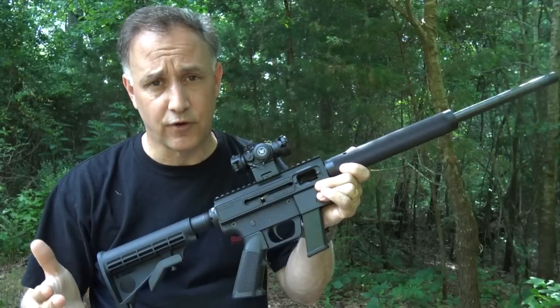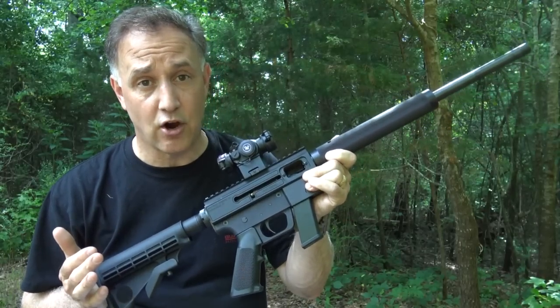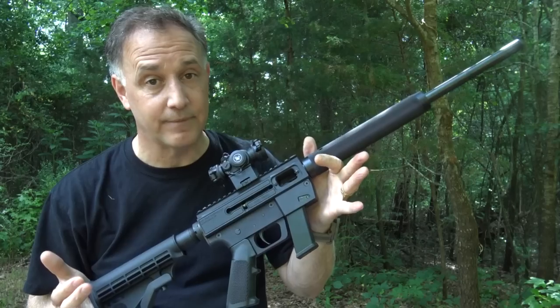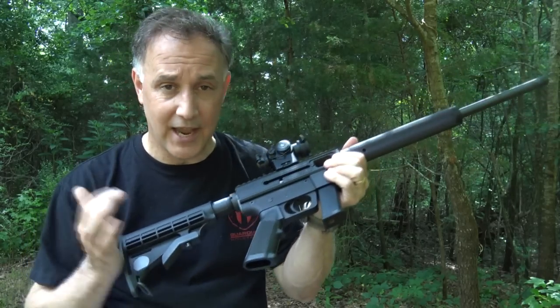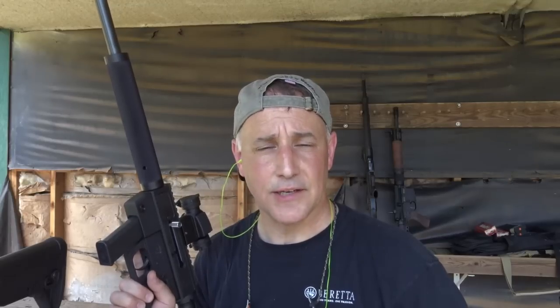So guys, if you're looking for a pistol caliber carbine, I think you're not going to find a better one than the little JR carbine, especially the takedown model. It really makes it compact. With the AR parts and the Glock mags, it's just a winner. The Just Right Carbine, a 9mm takedown model, thumbs way up.